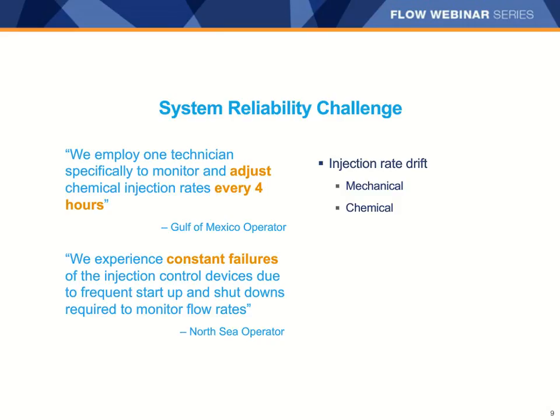If you're using some sort of IRCD or some sort of differential control, change in the product density with temperature can also impact the amount injected. So because you're uncertain on the amount injected, typically you're going to inject over the target rate.